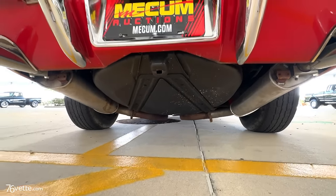This is lot W75, a 1973 Corvette coupe. So 350. The odometer reads 37,000 miles. Silver and black. Factory AC. Power steering, power brakes.